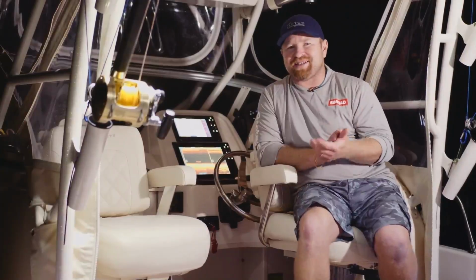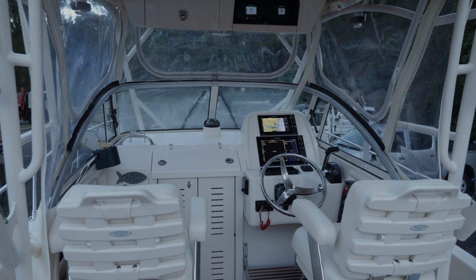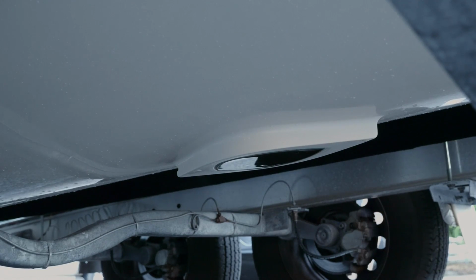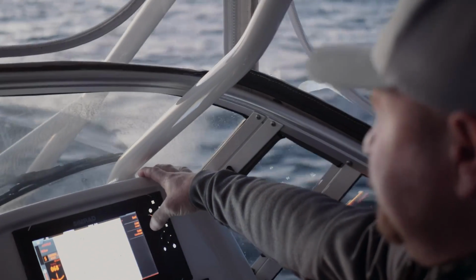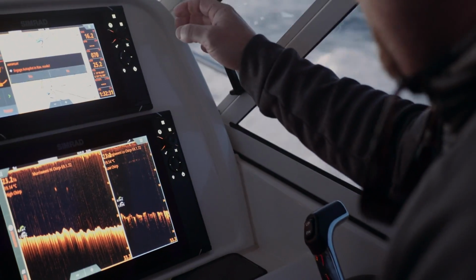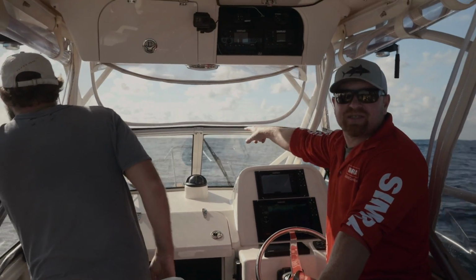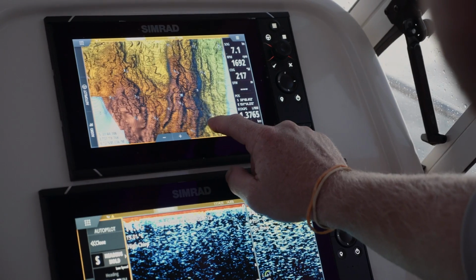We've got two NSS Evo3s, an NSS 9 and a 12 inch. They're paired to an S5100 sonar module, and that's connected to a B175LHW transducer. I like to use the 12 inch screen as my sounder, mainly because the taller screen gives me a lot better definition of the water column, so I can see bait in better detail when I'm out in deeper water. I like to use my 9 inch as the chart plotter and my 12 as a sounder.